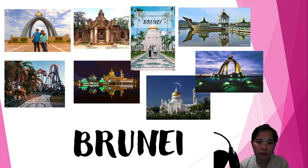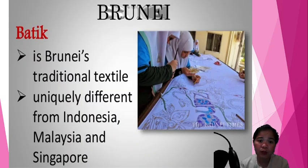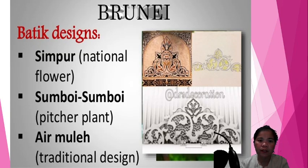Okay, next, in Brunei, Brunei also has their batik. In Brunei, traditional textile is the batik, uniquely different from Indonesia, Malaysia, and Singapore. Batik designs include the simpor, which is the national flower. Simpor is the national flower in Brunei. The sumboi sumboi, which is the pitcher plant, and the ermule, which is the traditional design.